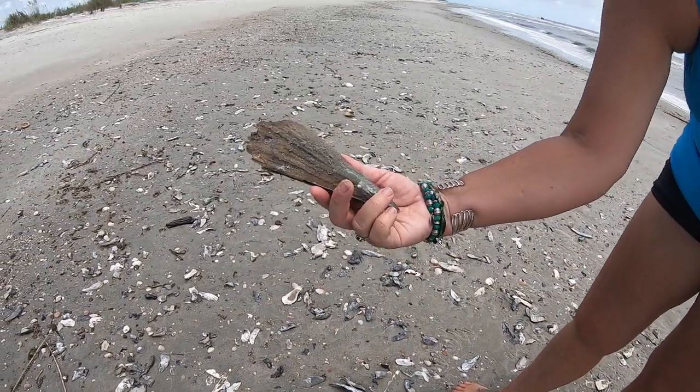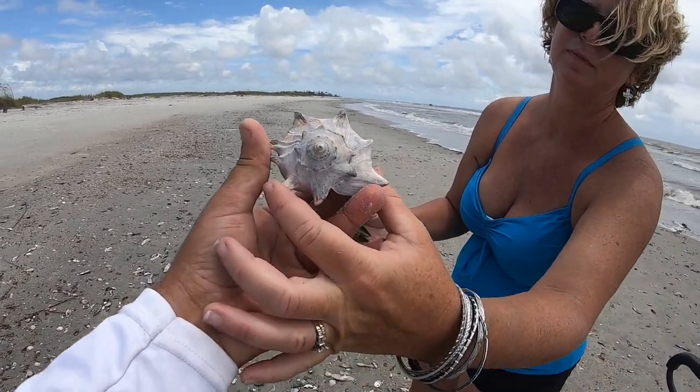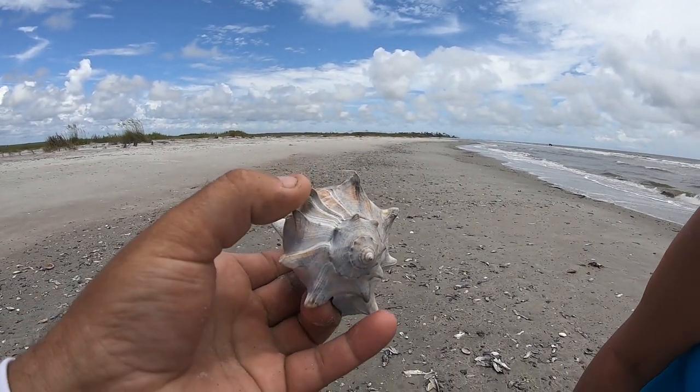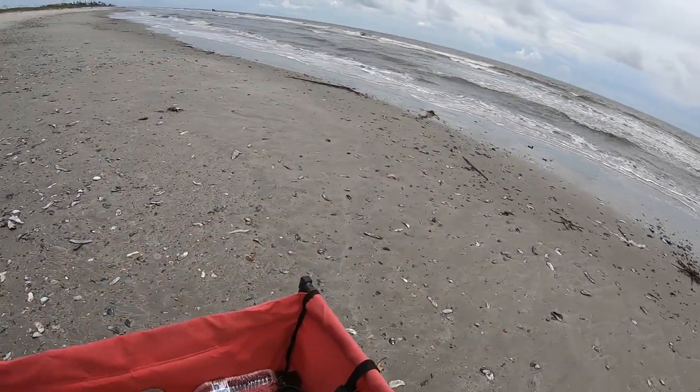Pin shell. And Steph, I'd pick that up. That one is pretty. Look at those points and stuff on that. Yeah. Look at those two right there at the top. They're kind of close together. I wonder if that has anything to do with how much they grew in a year. I don't know.